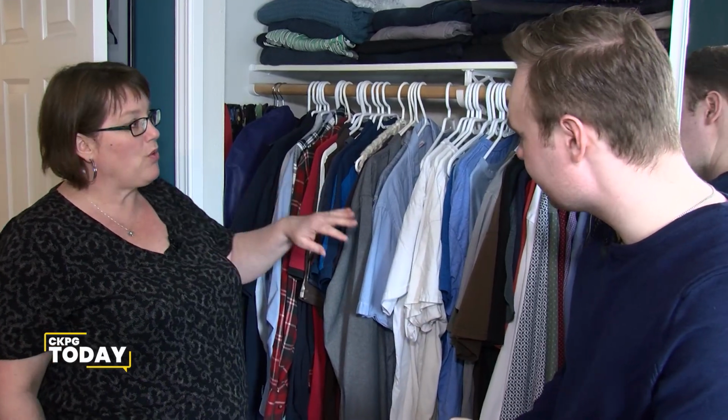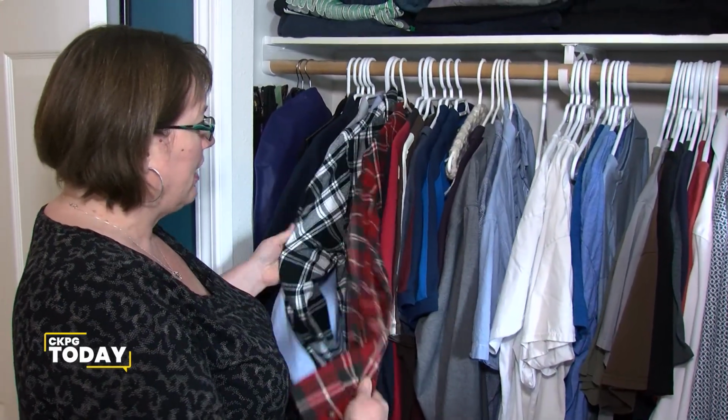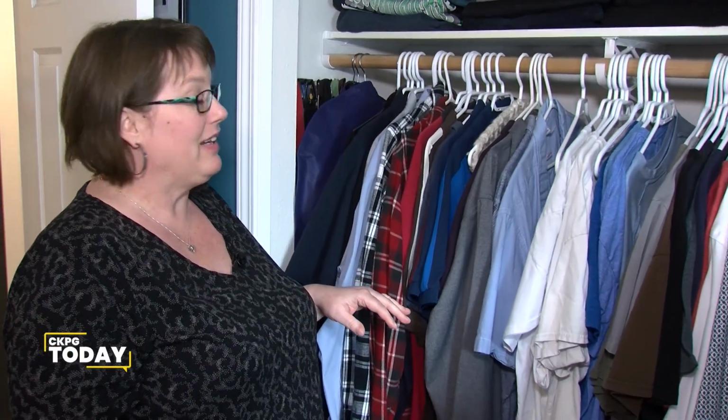When we're going through it, because this is spring, we're talking about different seasons. And so Dan's not going to need a lot of his heavier clothes, right? Yeah, probably no heavy duty plaid in July. Right. I hope not, anyway.